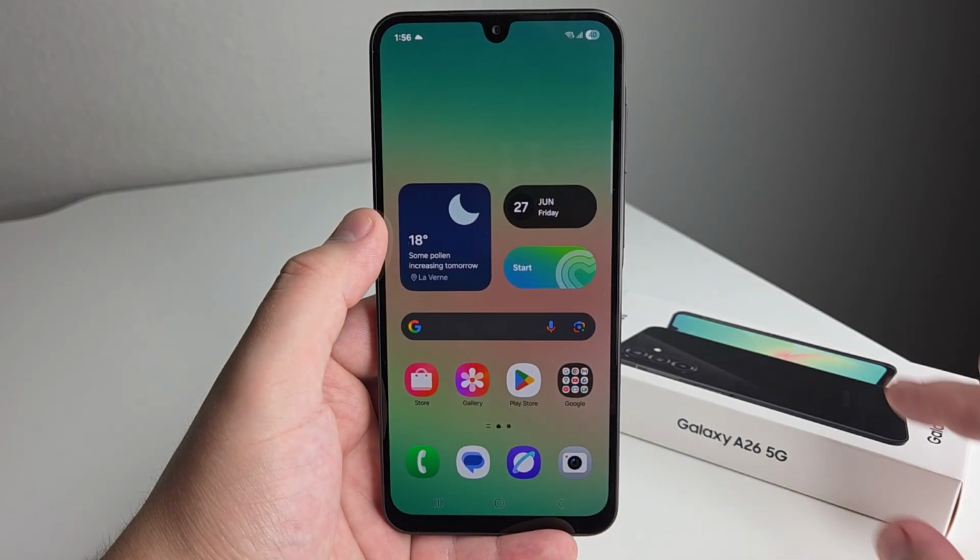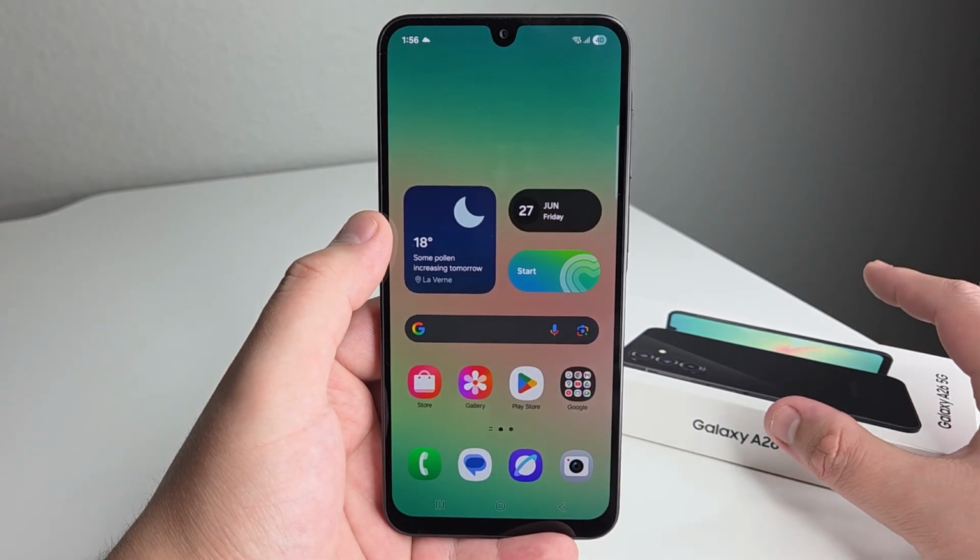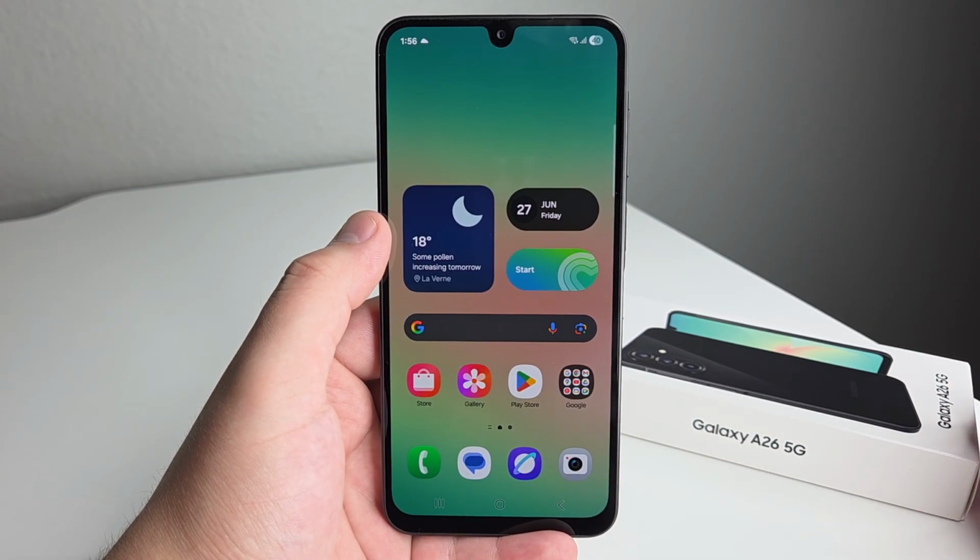So I've had this device for over a month now. And there have been some things that I really have enjoyed about this device. And we're going to be talking about those right now.